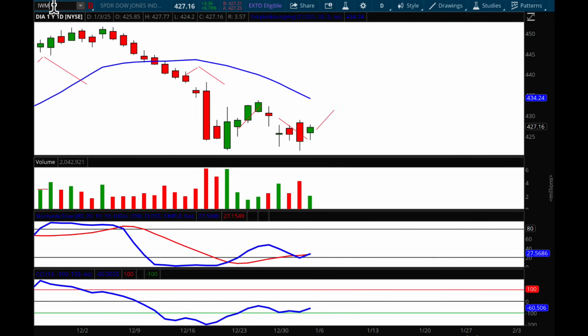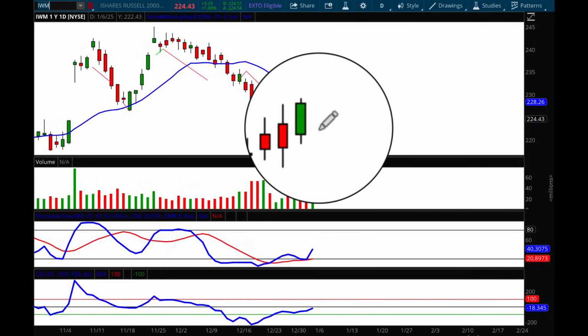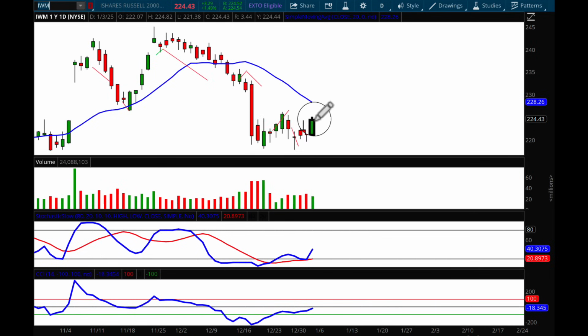If I hop to IWM, you're going to see that we do have a pivot right there. As I magnify that, we have a higher low and a higher high. After a half signal yesterday, we had a lower low and a higher high, but today we have a higher low, higher high on a green candle. Again, not big volume, but we do have the oscillators moving up. So I'm going to the upside on IWM with a price target that's going to be maybe a little bit over that moving average next week. So that's 227.79.